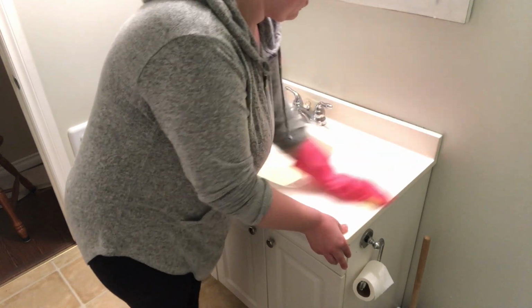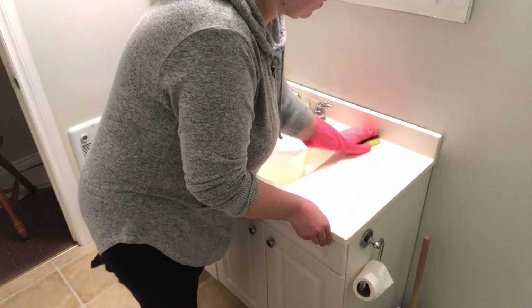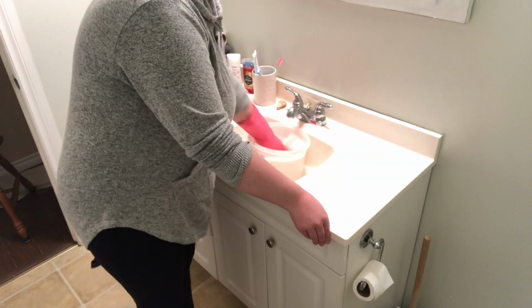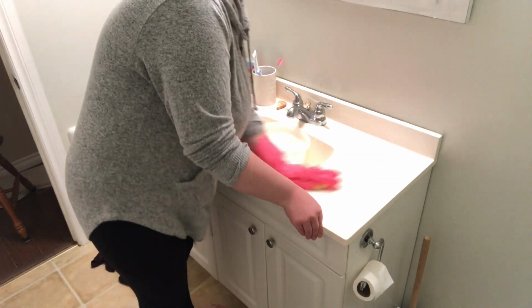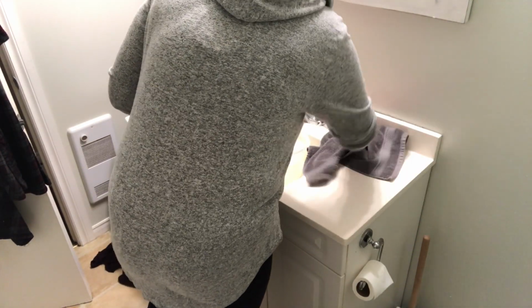I always wear a glove. I have one pink glove from the dollar store. The other one, I ripped a hole in it, so it's just going to have to be the one glove. Luckily, I am left-handed, so it is the left glove, and I'm just going to get to work.